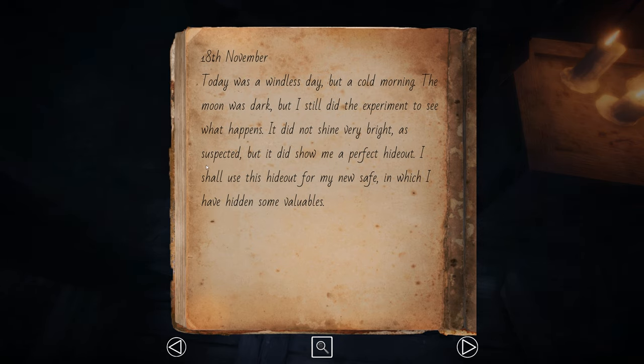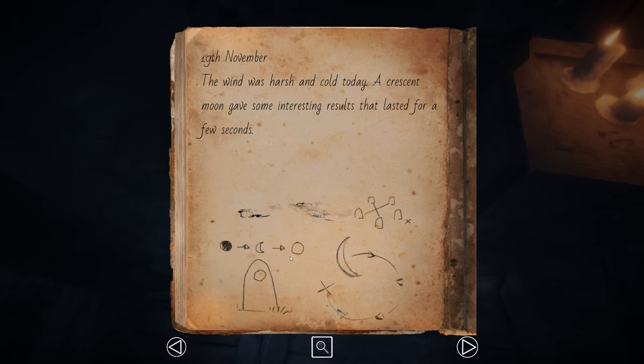It did show me a perfect hideout. Hideout? 19th. The wind was harsh and cold today. A crescent moon gave some interesting results that lasted for a few seconds.